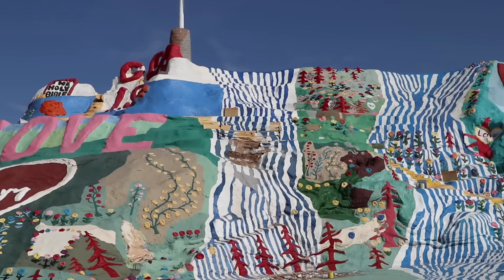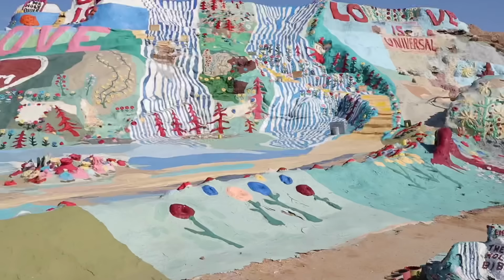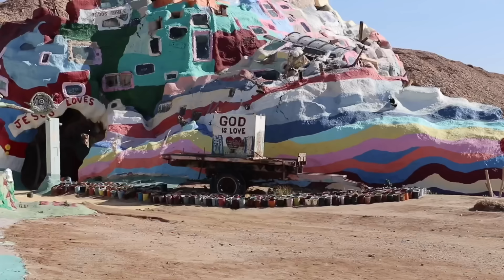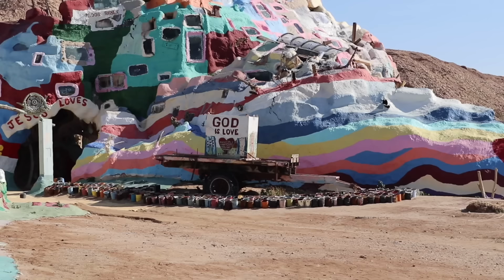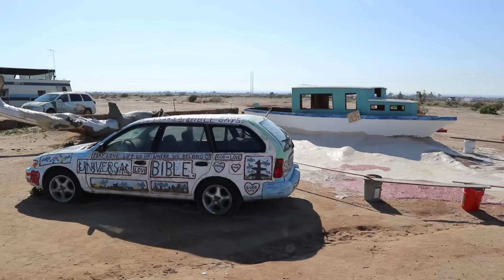Here is a miniature version, kind of like a scale model of the entire premises. So what you're looking at is a tiny, teeny percentage of it, and that's the real deal. Huge. An enormous amount of empty paint cans over there surrounding the God is Love box on the ground. The display of the boat has also been kind of stanchioned off with tubs and pieces of wood, making a little barricade there.